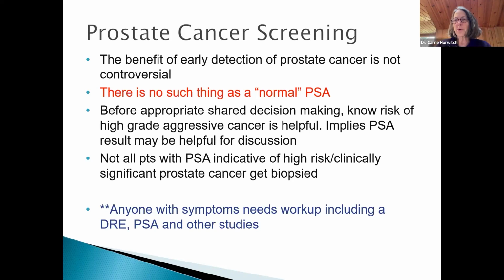There is no such thing, quote unquote, as a real normal or an abnormal. It actually is risk-based and person-based. So we have norms, and some of us may feel comfortable saying, oh, well, it's in the normal range, but a 40-year-old who has a PSA of 2, that actually might be a high PSA and may require repeating the test.